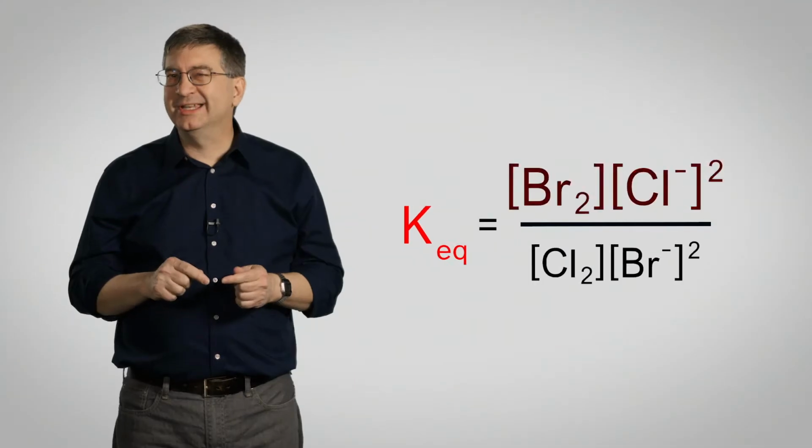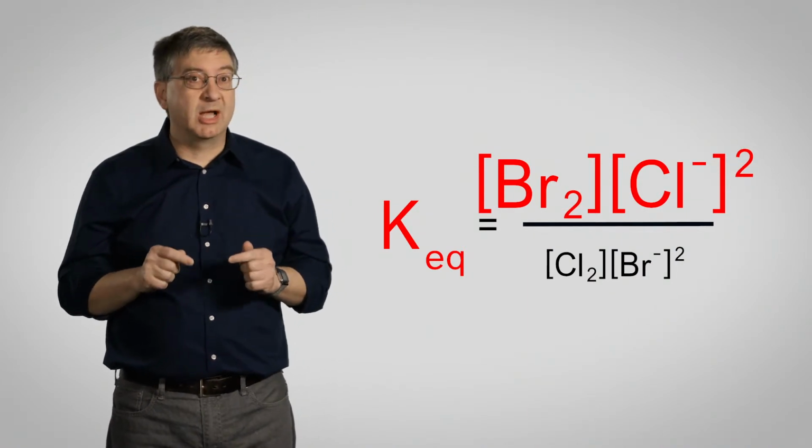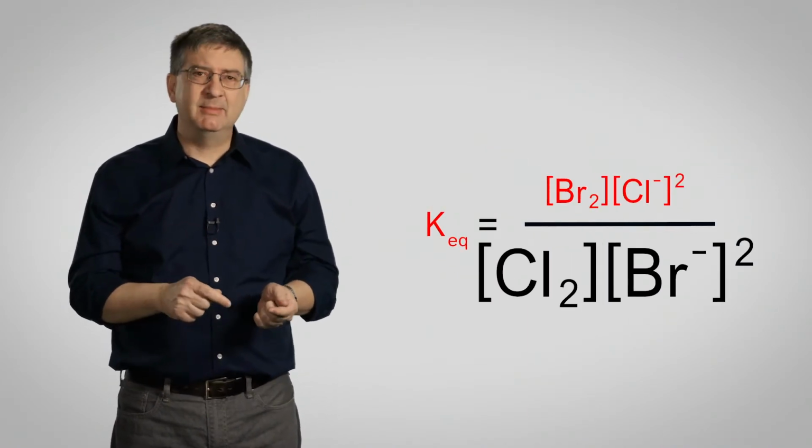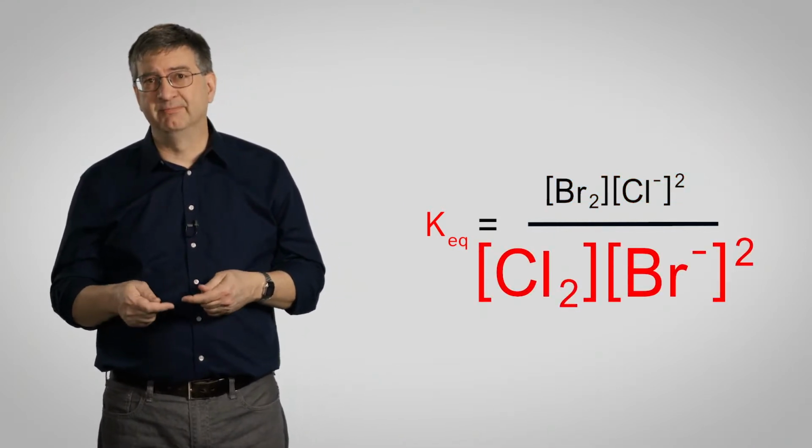If the equilibrium constant is big, that means the products are favored. If the equilibrium constant is a very small number, that means the numerator, the products, are small compared to the denominator, the reactants. So the obvious question is what makes an equilibrium constant big or small? That is determined by how stable the products are relative to the reactants.